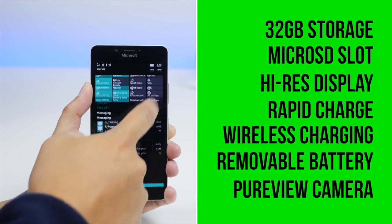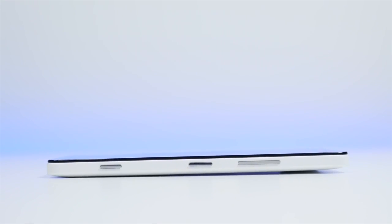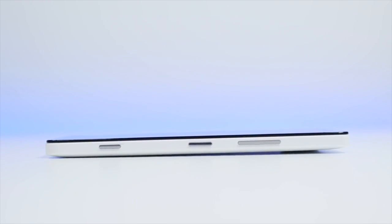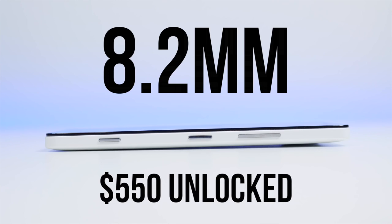It's all here. And you want it to be thin and light? They did that too, as the Lumia 950 weighs only 150 grams, making it one of the lightest Lumias to date. At 8.2 millimeters for thickness, you'd be hard-pressed to call this phone big. As a bonus, Microsoft will even sell you this phone direct and unlocked for a reasonable $550.